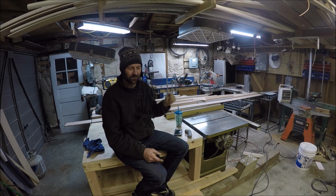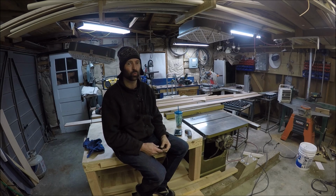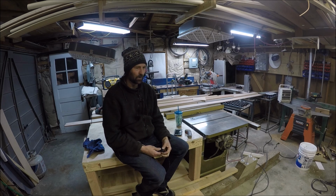Questions on the soffit and fascia. One of the number one questions is, what material are you going to be using? And that answer is wood and plywood. Now, why would someone choose to use wood as opposed to vinyl or aluminum?